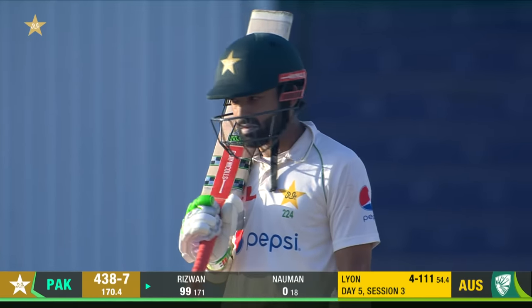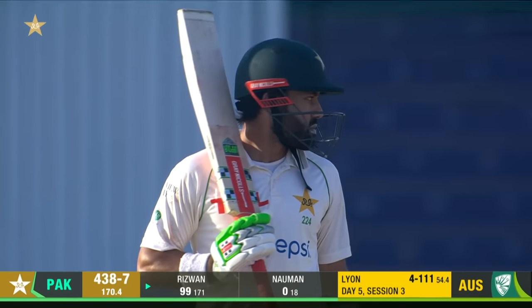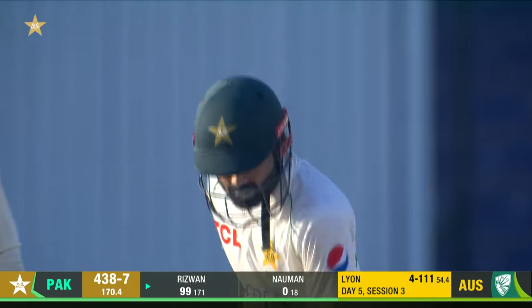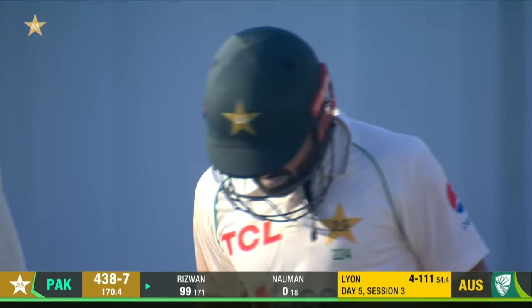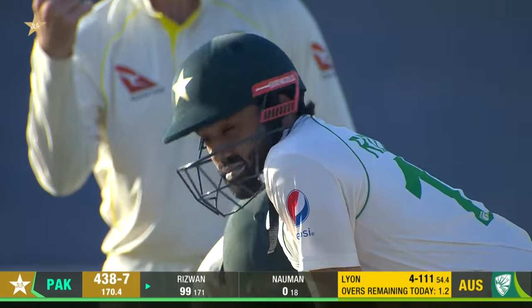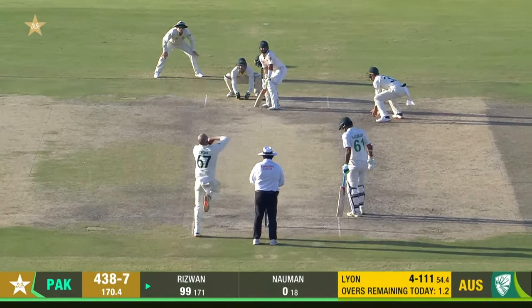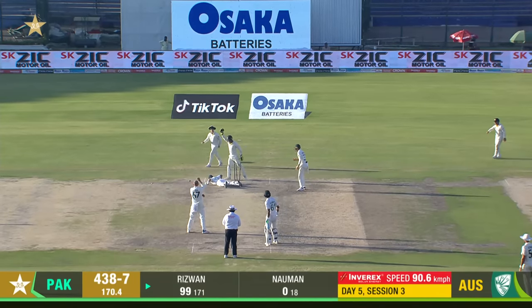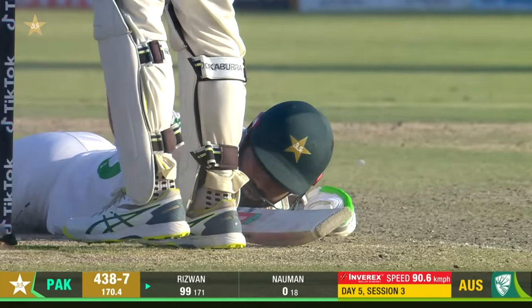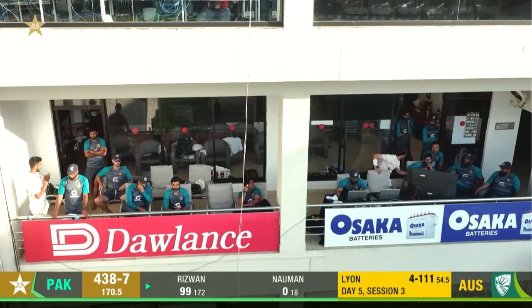Two balls left in this over, 99 not out for Mohammad Rizwan. One of the favourite sons of Pakistan cricket. Eight balls remaining in the Test. One to get for Rizwan. Oh, down the ground. Side stops, dives back. Acrobatic stuff from Rizwan. Stretches and gets there. Safe. We think safe. It's been sent upstairs.